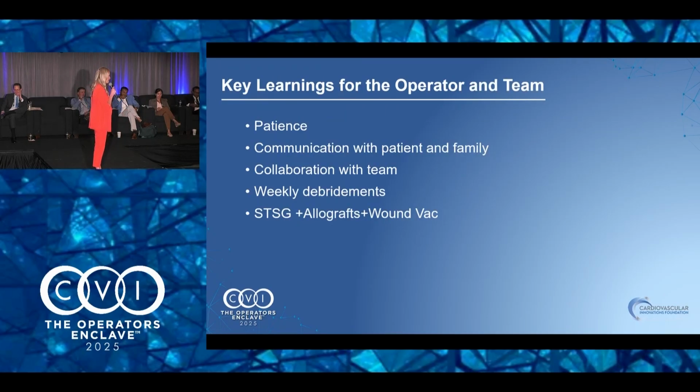And lastly, for myself, what I've learned with these DVA cases as we've been going along is we have to have a lot of patience. These are really, really challenging cases for us. They're challenging cases for our patients' families.